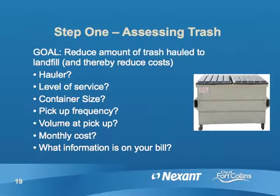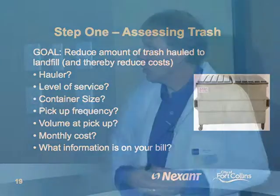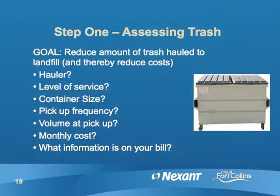It is also a cost that you bear for disposing of that. So how do you assess your trash? And the goal is really to reduce the amount that ends up hauled away to the landfill, and by thinking carefully about that, you should also be able to reduce your costs. So one of the things is to look on your bill, what information is there? A lot of times on a trash bill, there is no information on the bill. So really working with your hauler on things like the container size, the pickup frequency.